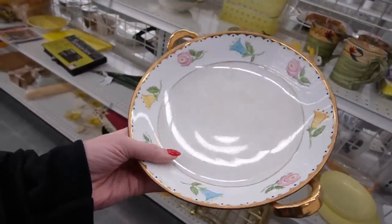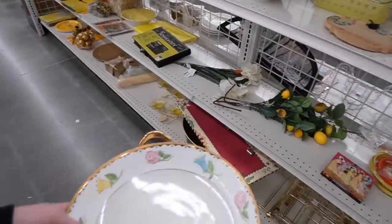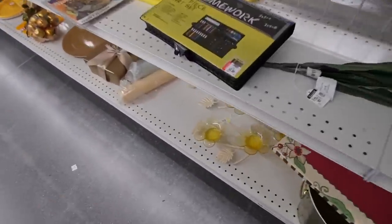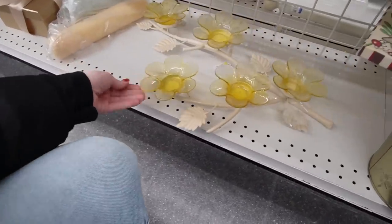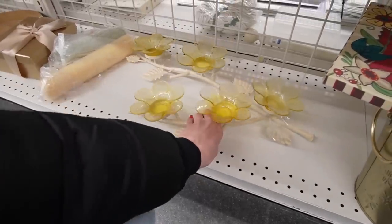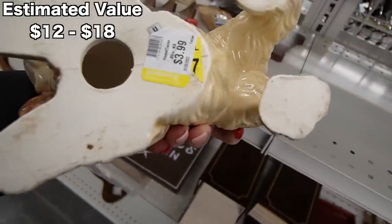It's kind of a weird... Are they flowers? Are they bells? I'm not sure. Oh, wait, what is that? Squirrel. Oh, is that old? I can't tell. It might be contemporary. Here's a cute little puppy dog. $3.99 on that.